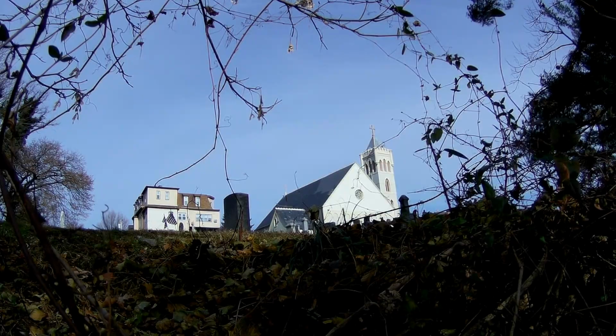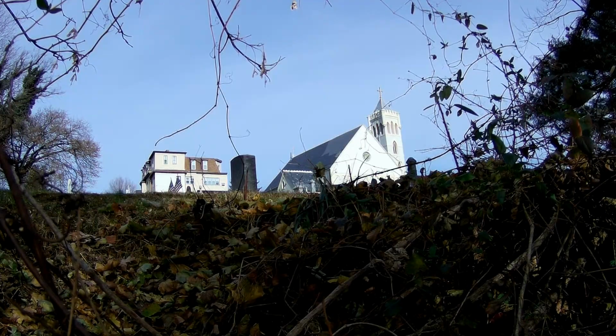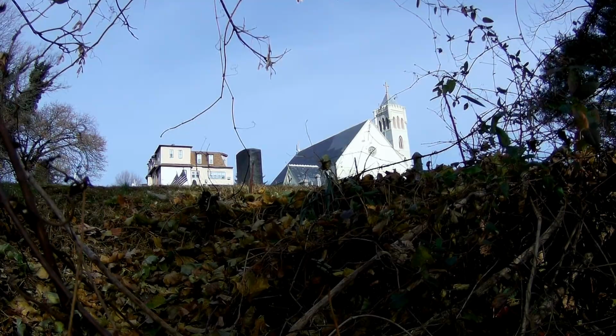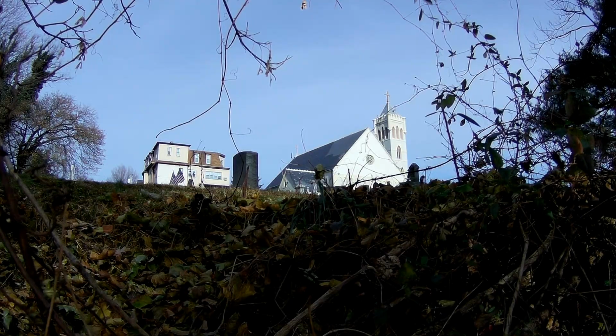And then I walked along a trail and talked a little bit about the Irish immigrants that came here in the 1800s. Now this is the church that the man who the town was named after, Kellyville, built in about 1849, 1850. But I think this church may have been rebuilt a little later, maybe in the 1880s or 1890s.